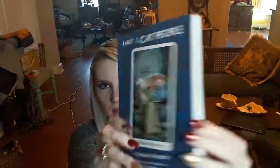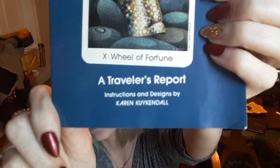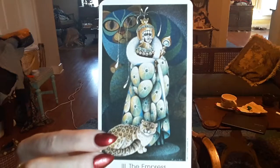So, and then this deck I haven't used at all because I won it in an auction, and it is the Cat People deck. I'm not really sure, I just really like the artwork, and it comes with this fairly thick book, and I'm not really sure how to pronounce the last name of this person, but it says Illustrations and Designs by Karen, and if you guys can pronounce that last name, that's who it's from. And I simply picked this up because the artwork was beautiful. And here's the back, these little cute cats. And it has a diversity of different people in there, culture-wise.